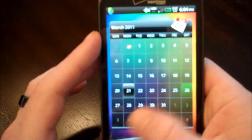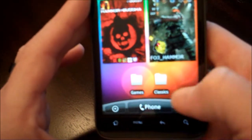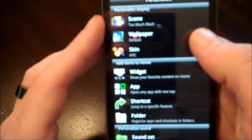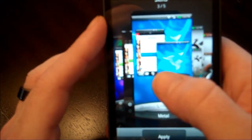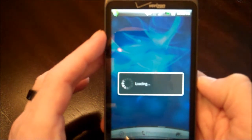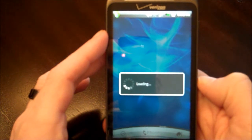I didn't remember skin switching being this slow, but I don't have any patience anyways. There we go. So you can see you can reskin, make your scene look even different than it was before. See how the bottom bar changed colors. You can easily switch skins back. The only thing I don't like is when you do one of these skins, it brings in the default wallpaper for the skin. So you'll see here, I'll put my metal flavor back on. It's going to bring in that ugly washed out blue wallpaper, but no big deal. It can be fixed with a click of a button. Again, there's the loading. I hate that damn thing.